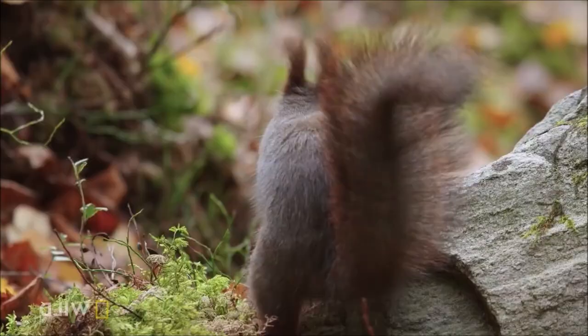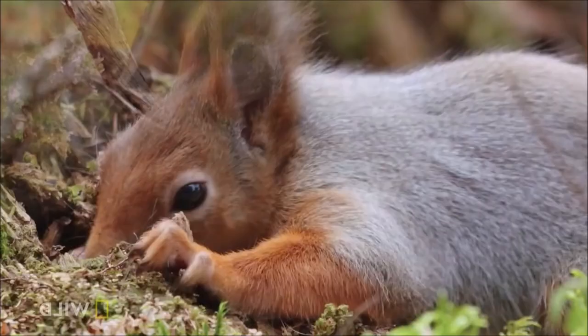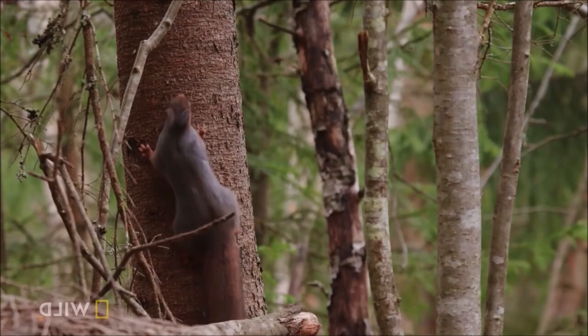They are known for their caching behavior, where they bury nuts and seeds in the ground to store for later consumption. They have excellent spatial memory and can locate these hidden food stores even months later.